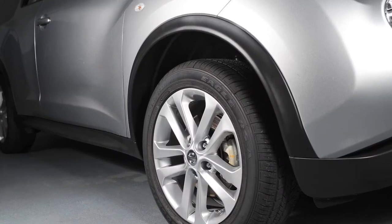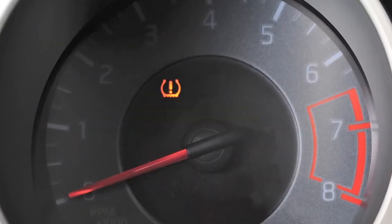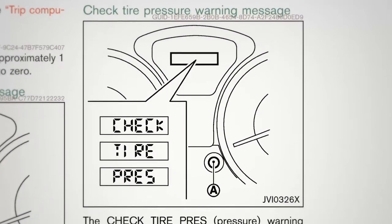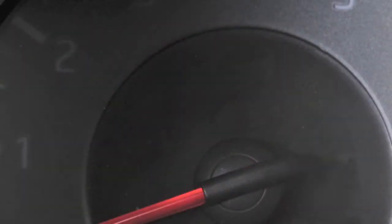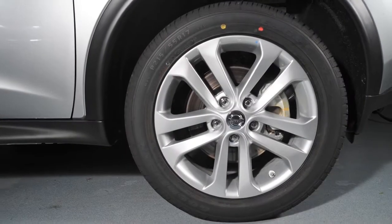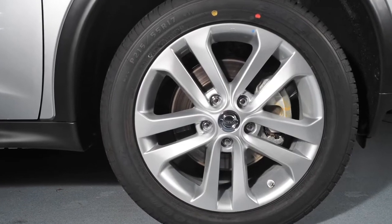The Tire Pressure Monitoring System, TPMS, monitors tire pressure. A check tire pressure warning message will appear in the vehicle information display, and the low tire pressure warning light will illuminate when one or more tires are low on pressure and air is needed.